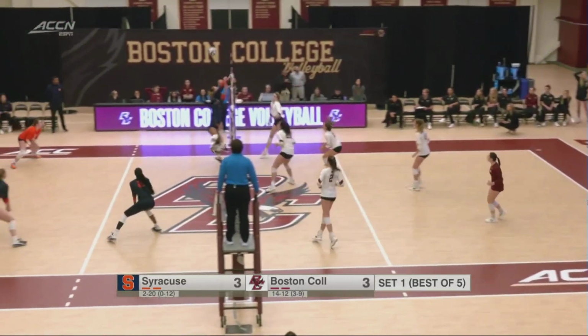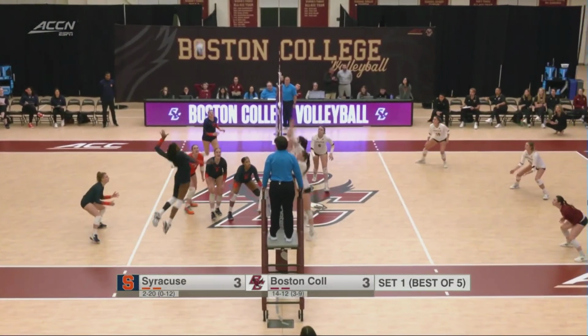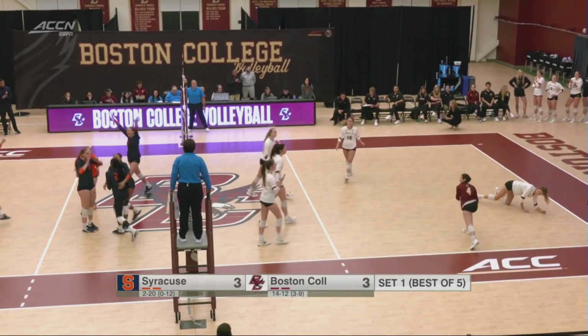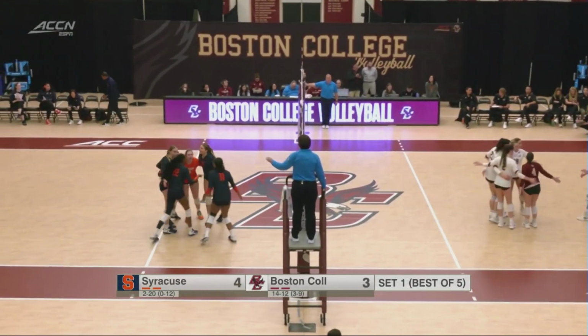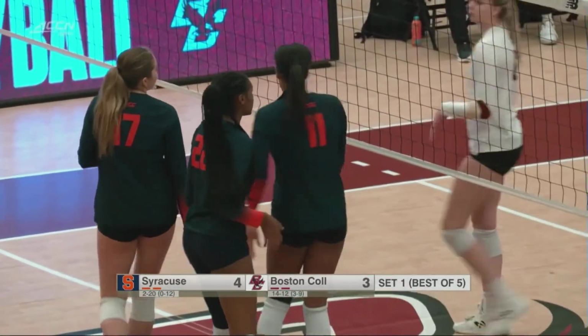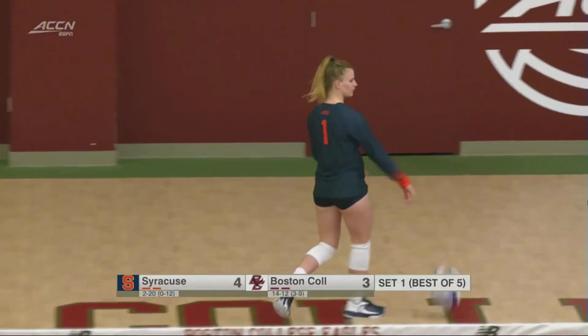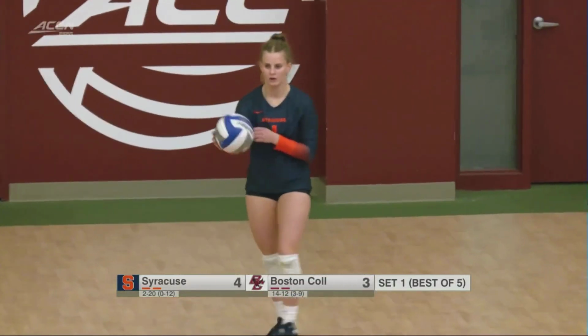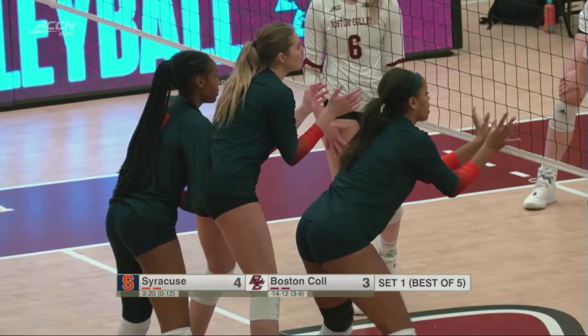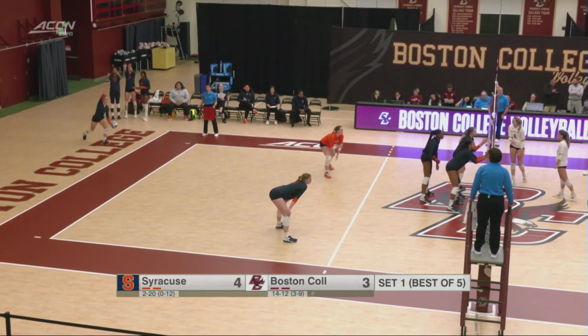Hand pass from Hallie Schroeder back to Pollock. Powered it through the block. Dug up there by Searzant. Big swing. Put away nicely by Raina Hughes. This is the tallest trio that Syracuse will bring to the front, with Hughes, McCabe, along with Harris-Wadi.